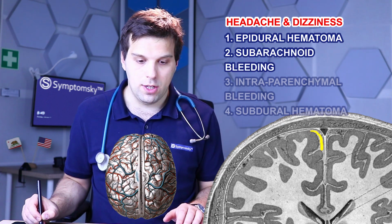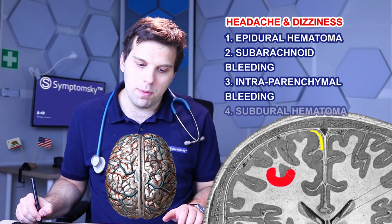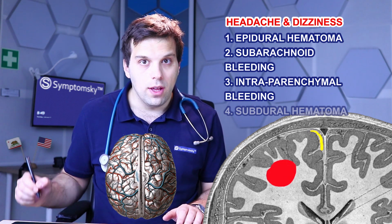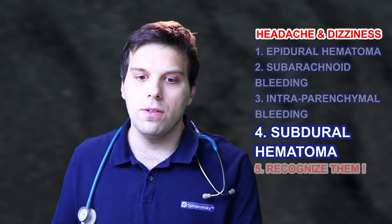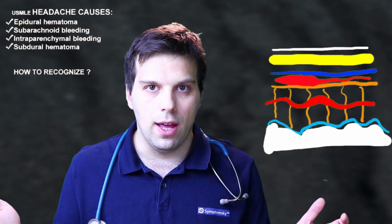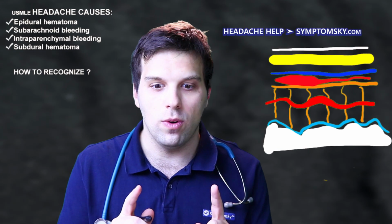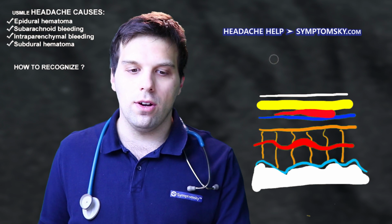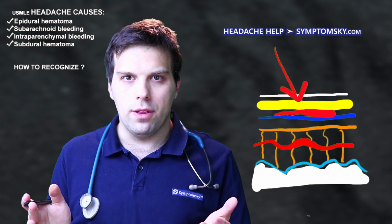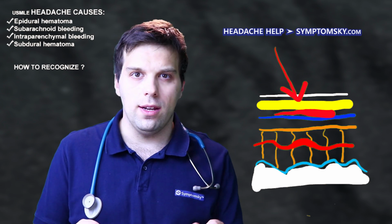These are causes for headache, such as epidural hematoma and subarachnoid bleeding, and they are usually easy to recognize, and so is the intraparenchymal bleeding, which happens in the brain tissue itself. Now, intraparenchymal bleeding can sometimes be chronic, usually after an acute phase. But the real trick here is not to confuse subdural hematoma with headache such as migraine, tension headache, or cluster headache. Subdural hematoma can be chronic and slowly progress over a longer period of time. This bleeding can be caused by a trauma, but it's also associated with regular things such as old age or some long-term pathologies such as hypertension and alcohol overuse.